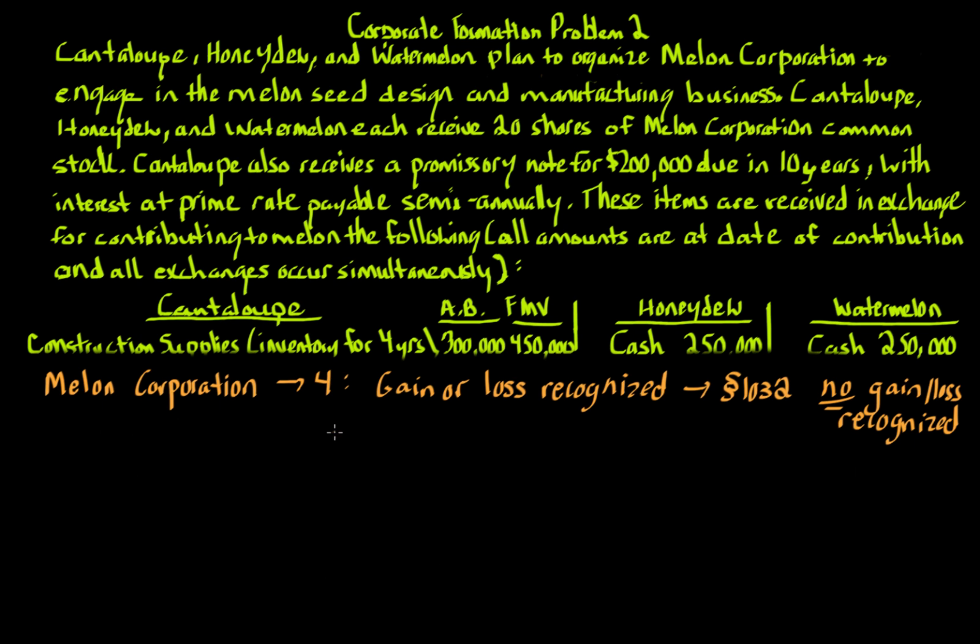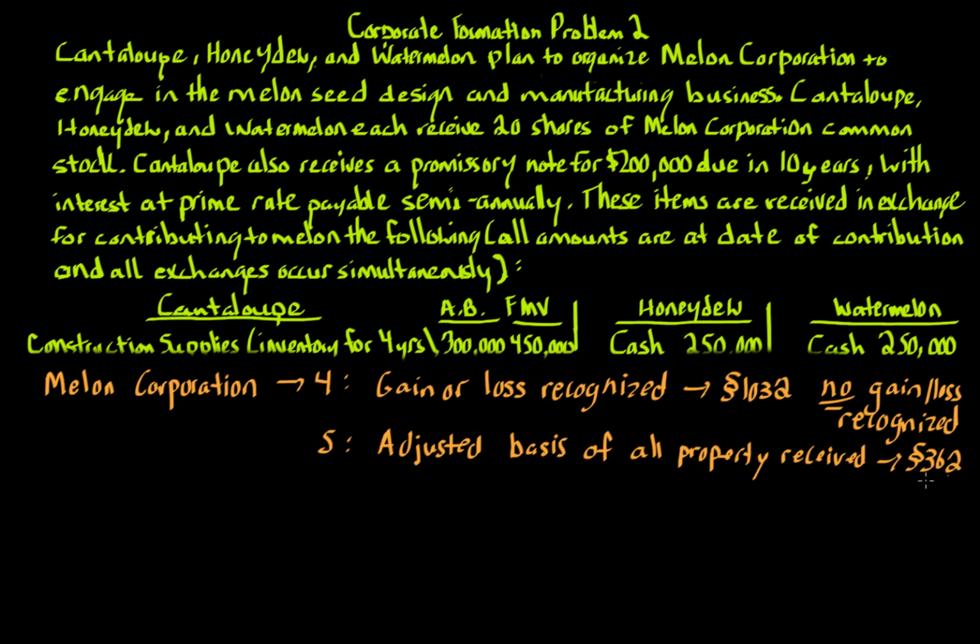Okay, step 5 is determine the adjusted basis of all property received by the corporation. All property received by the corporation. And remember that if Section 1032 applies, which it will, then we have to apply Code Section 362 as the corresponding basis rule for the non-recognition rule. So we go through all the different assets. So let's first start with cash.